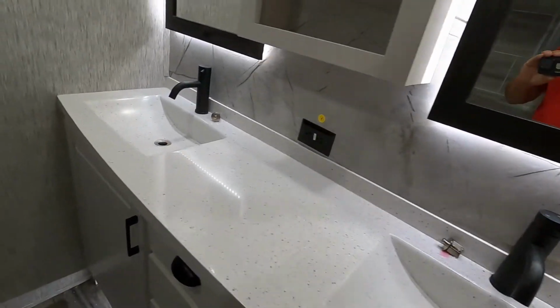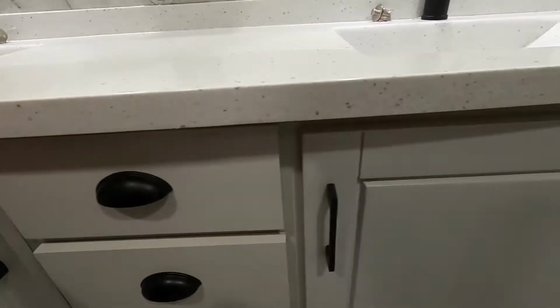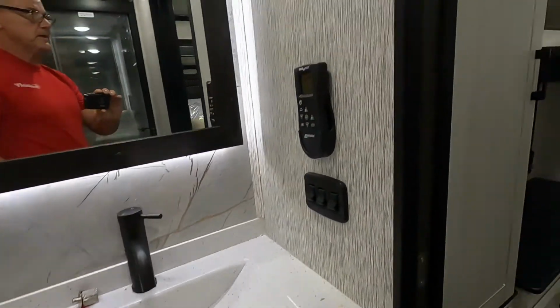Another door to have snapped open, your bathroom. Now back here, I just want to mention a little plumbing to maintain. Keep an eye on your plumbing, just like you would at home, but remember you're bouncing a house down the road. You want to keep an eye on things, make sure nothing's wiggled loose over time.